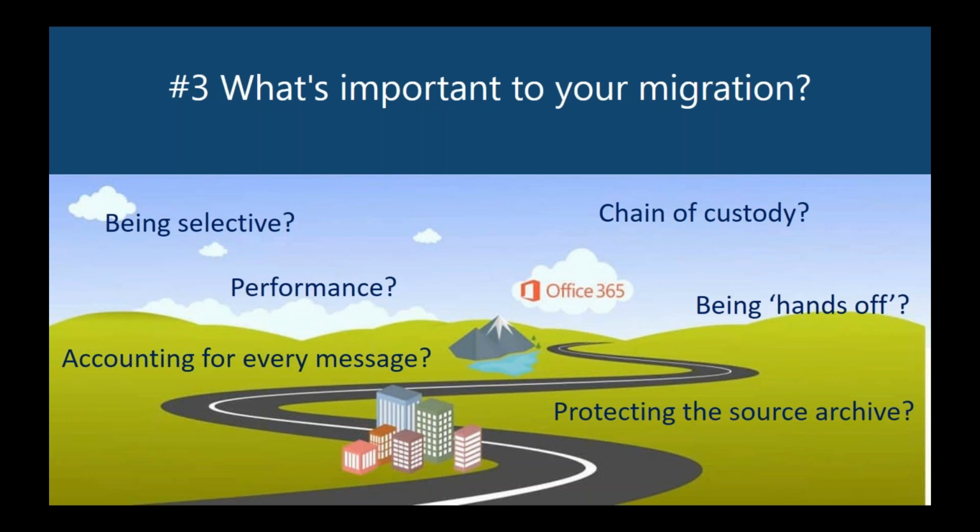I suppose one of the good things about journal migrations compared to other email migrations is that users aren't involved, so you can crack on with it at your own pace behind the scenes. You don't have to plan for a vast amount of change to the user experience. But one of the downsides, or just one of the facts of the matter, is that it crosses over into the world of compliance and e-discovery and process around that. It's not just a technical IT thing.